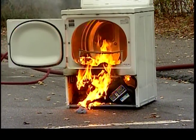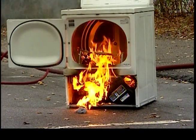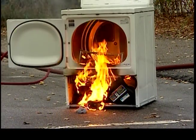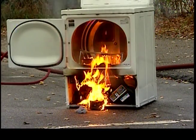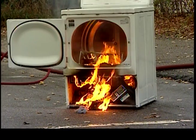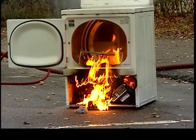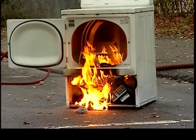If you had more clothes in there and those clothes were drier, that would act like a fuel for the fire as well, and that'd make the fire grow even more intensified. Dryer fires like this are attributed to more than 15 deaths per year. Question is, how does something like this even happen? To find out, all one needs to do is rewind 3 minutes before this demonstration.